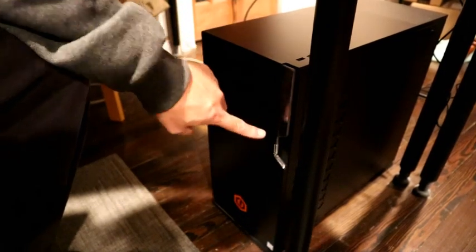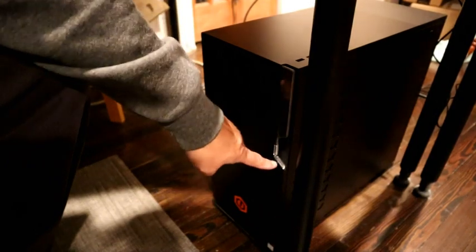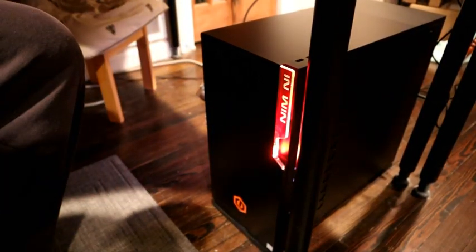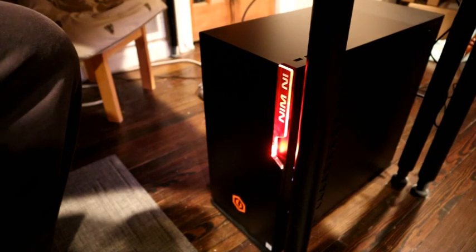Look at this layout. Where's the power switch over here? There's usually a button on top. There's no button, right? So I'm feeling around. Here it is. It's right here. Bam. So, apologies, but it's powering up right now.